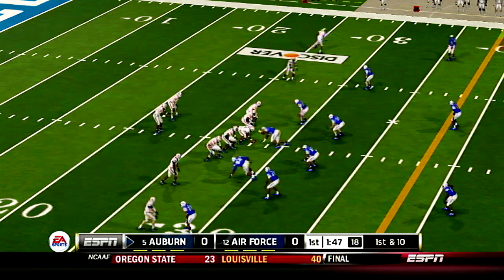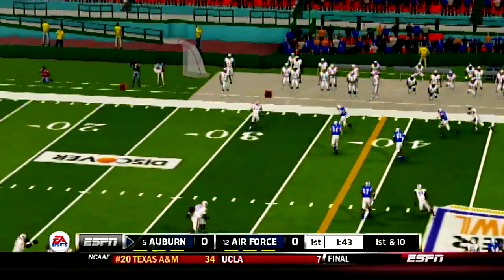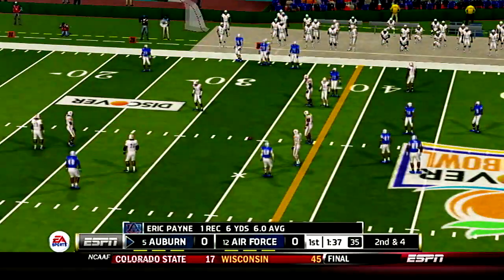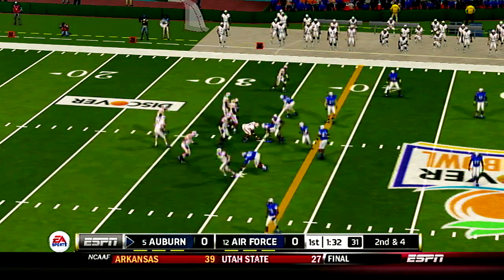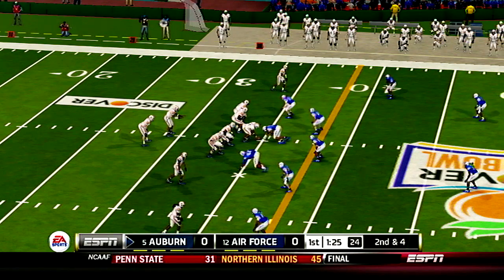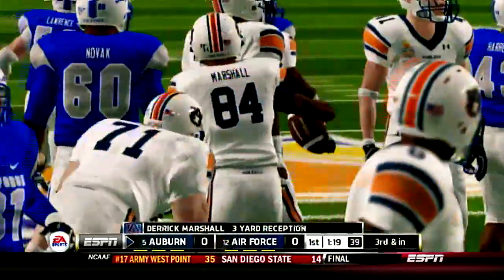They've got to play with some focus and smarts here. They don't want to make a mistake and suddenly find themselves trailing. Fires it out. And down he goes, right around the 34. Quick strike to the receiver. That's a great tackle at the 37-yard line.